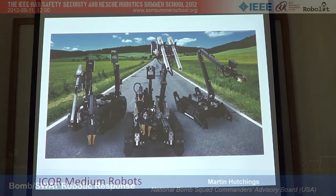This is another one that's caught on, I-Core, for kind of a medium-sized robot. These three, they're fairly inexpensive, they go fast, and for a lot of squads this is a choice because they could still get a robot to meet that 2009 requirement.